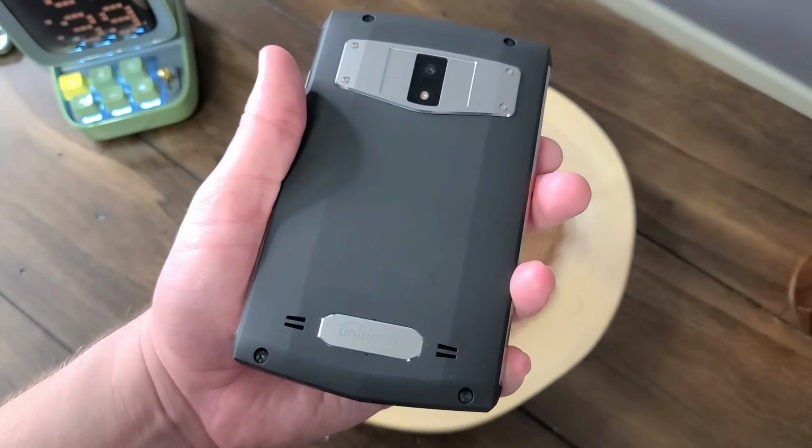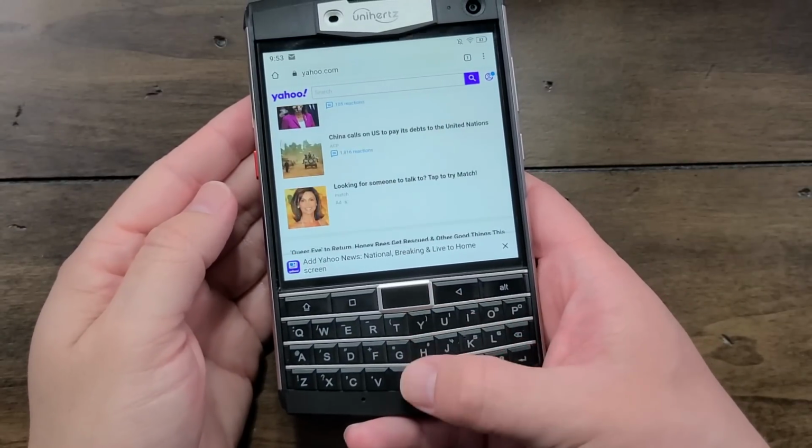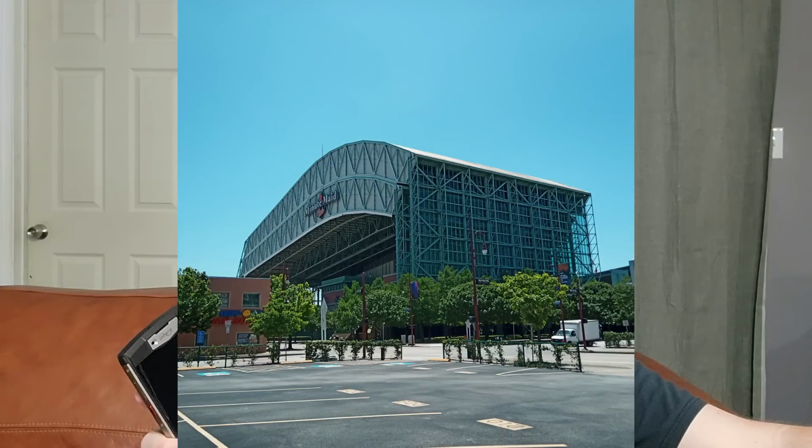It has the touch sensitive keyboard on here. It's got 6 gigabytes of RAM, which is perfectly good in 2020 to run Android 9. They have promised it's going to get Android 10. There's been no release date on that yet. Now, it has an 8 megapixel front-facing selfie camera, which is much more improved over the Passport.